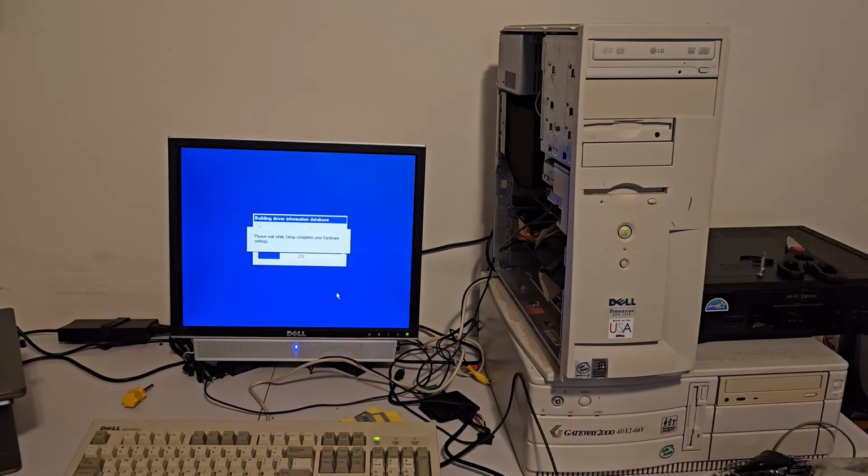Ready to continue with setup. I'm just going to do all the standard Windows 98 driver stuff. Nothing special here, really.